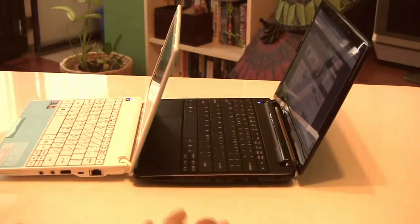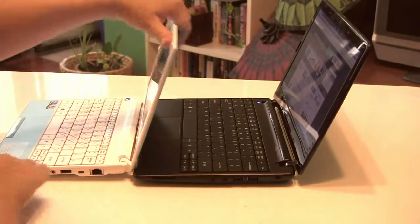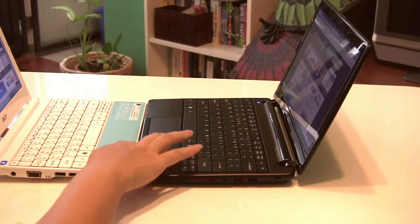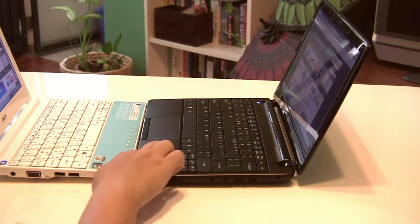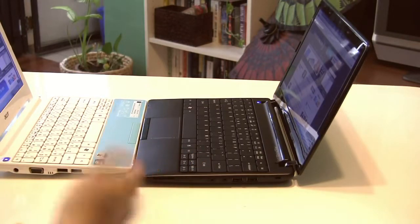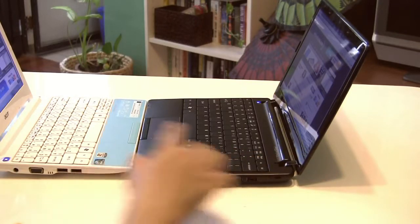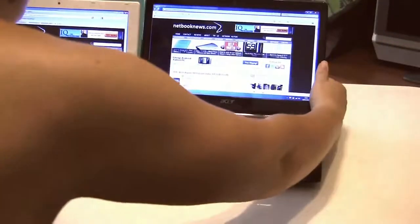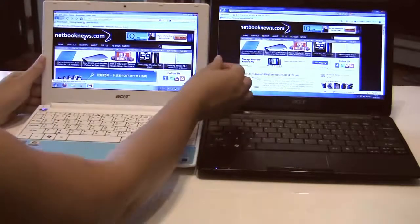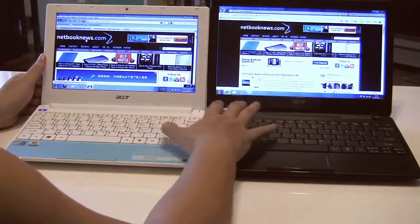If you check out the profile on the units, the Happy is thicker, definitely thicker. Even if you put it this way, the bottoms kind of level out. The Happy is slightly higher, actually. But all in all, they've rounded out the corners a little bit on the Aspire One. They've made it a little more aesthetically pleasing. One of the biggest things in my books is that they have the thinner bezel around the screen, because it makes the unit feel a little more put together, a little more tight.